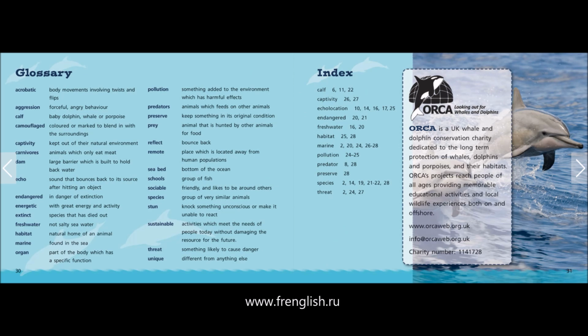Echo. Sound that bounces back to its source after hitting an object. Endangered. In danger of extinction. Energetic. With great energy and activity. Extinct. Species that has died out. Freshwater. Not salty seawater. Habitat. Natural home of an animal. Marine. Found in the sea.